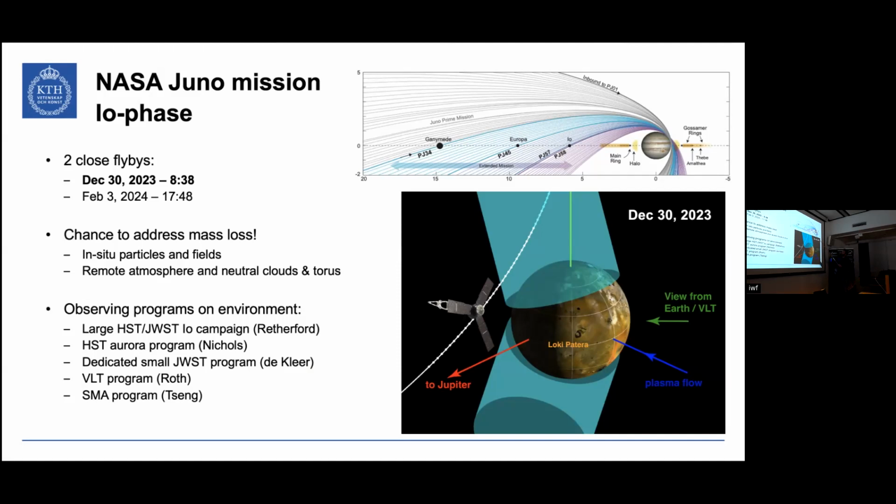And the further Juno goes in, the more it experiences harsh radiation. So Io was already high risk, but it's the end of the mission. The spacecraft is still alive and did 2 flybys here, in December last year and February this year. And this would be a chance. Juno was, in at least 1 flyby, in the wake of Io, so it could measure escaping particles in situ. But there's no instrument on Juno to measure the atmosphere at all. There's an infrared instrument, but it's not capable of measuring SO2 or any other atmospheric species.